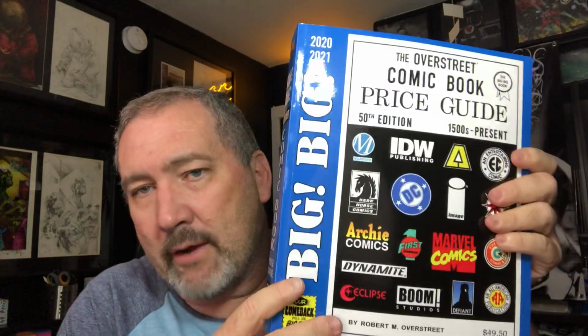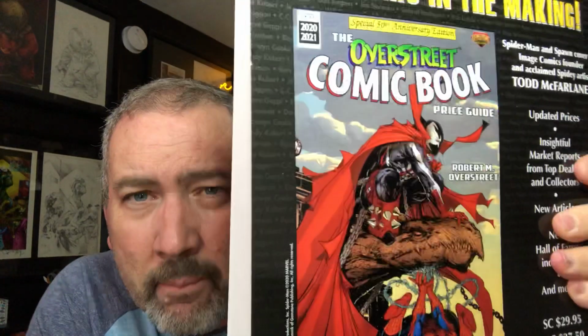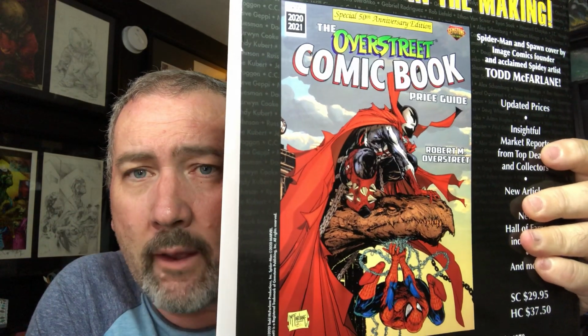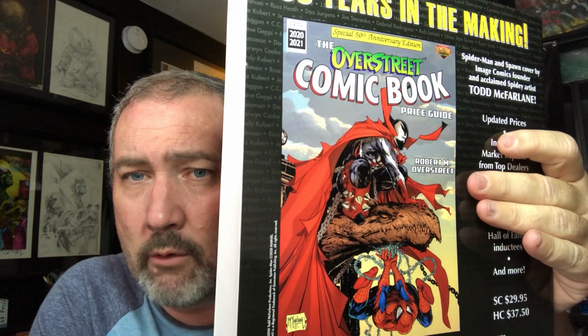This is the 50th anniversary. It's the 50th edition of Overstreet. Now the book on the back, if you have a chance to get it, that one right there is one of the covers for the hardback as well as the softback. They had 3 covers total. This was one of them. It was the McFarlane Spawn Spider-Man cover and was selling real fast. I don't know if it's going to be a short printed one, but it was going really, really quick.